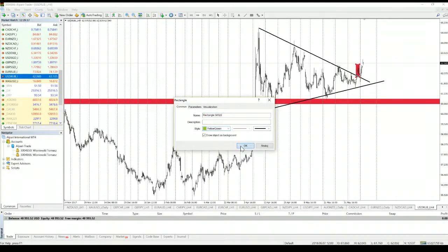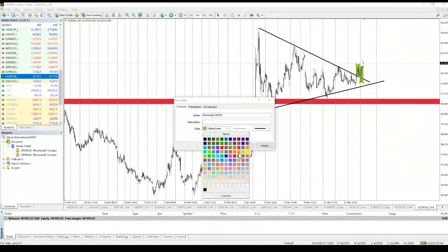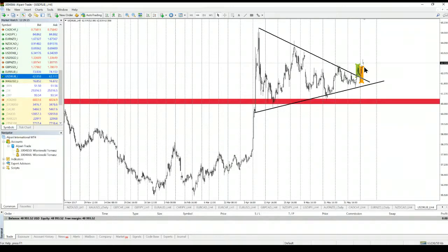here. We tested it as a support here. Test was positive, and now we're having new highs. That is a super strong buy signal on American dollar to Russian ruble.